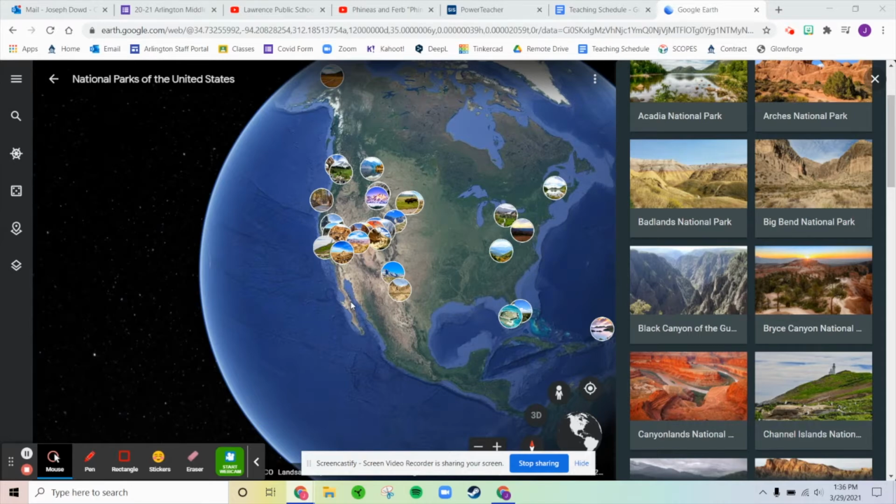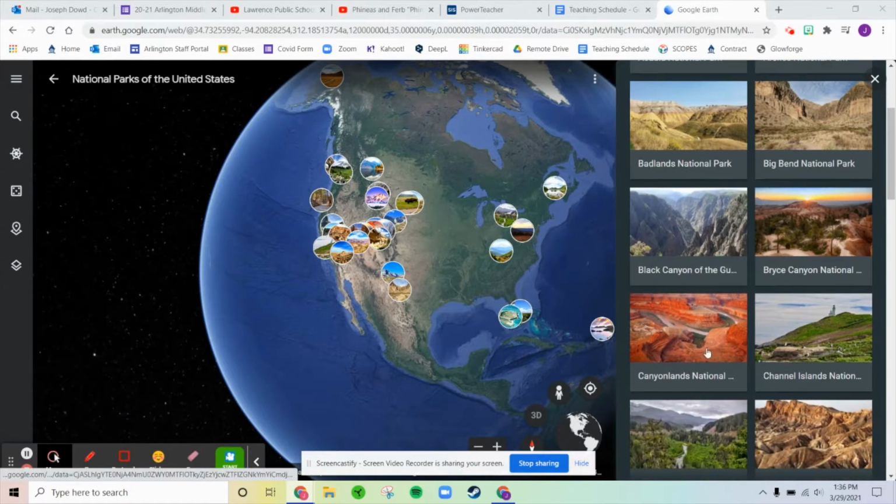It's a short week. We got today and we got tomorrow, and then we are good for the rest of the week. Okay, guys. So, last one we did was Canyonlands.